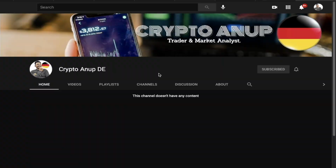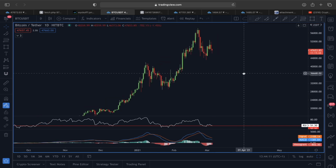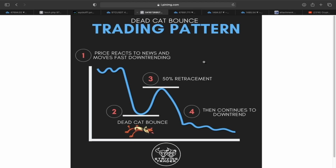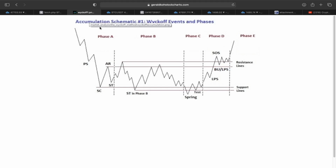So let's get this started, guys. If we look at this Bitcoin USD right now in a daily time frame, you can clearly see this price movement here. I've already shown you many different examples, but right now we are getting this rejection at the 0.61 Fibonacci retracement level from this dead cat bounce scenario. You can see very clearly this pullback will be lower than the previous one if this is going to be the Wyckoff accumulation schematic with the spring involved, right?